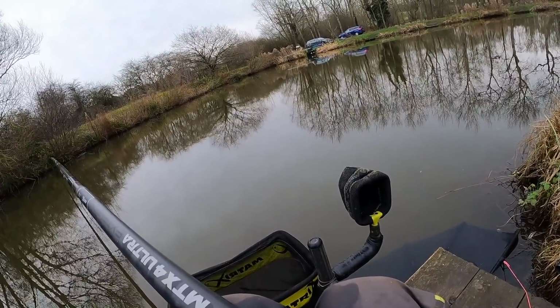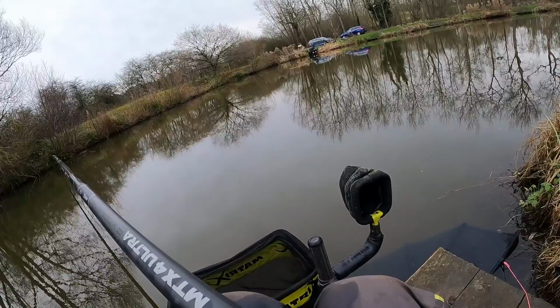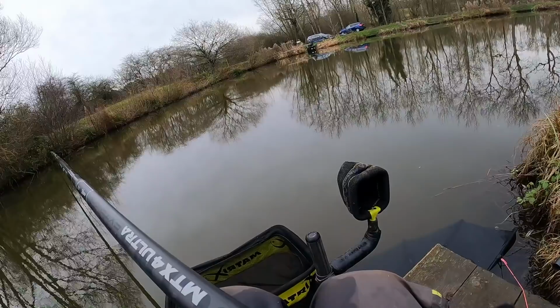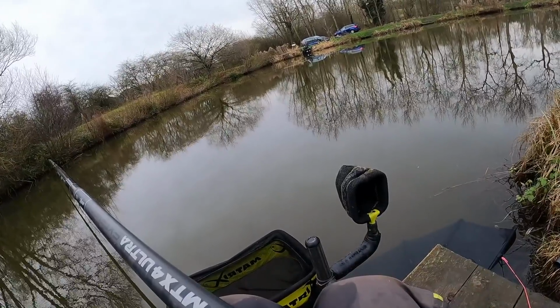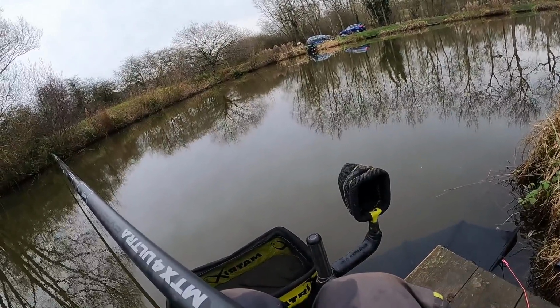And I've just gone up to an 014 hook length as well, purely because we were only catching carp. So let's not mess around. We've already got five in the net. Five for 25 to 35 pounds.